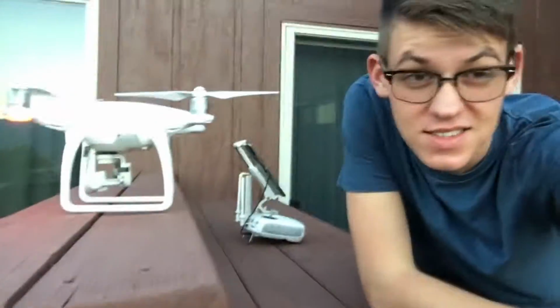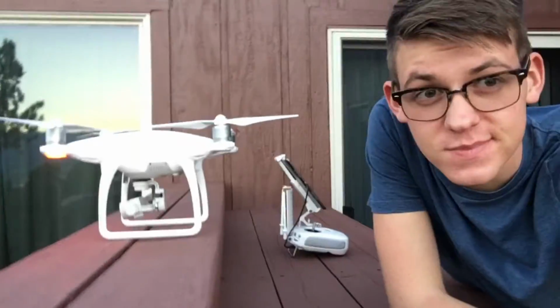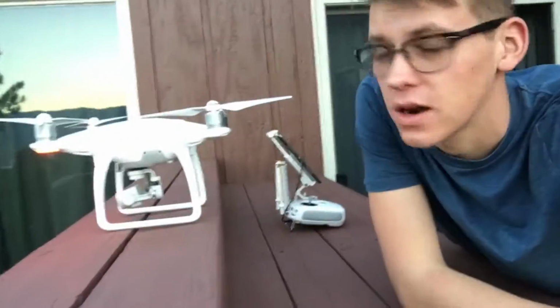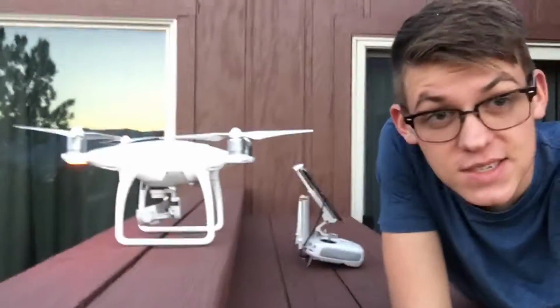This was more just like a test to make sure it's not going to fall out of the air anymore. You remember the last time I flew it, right? Yeah, I think it was just a bad battery. I don't remember if I talked to you about that or not, but yeah. Everything else with it seems to be working fine.